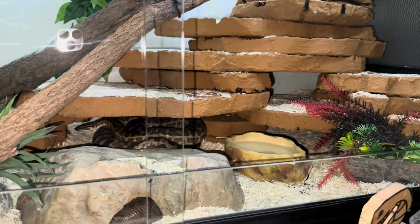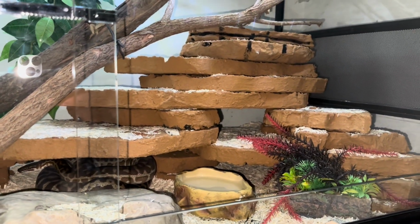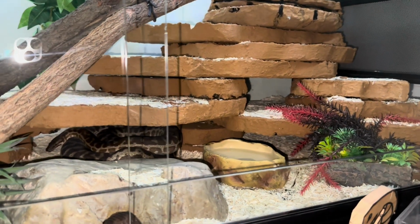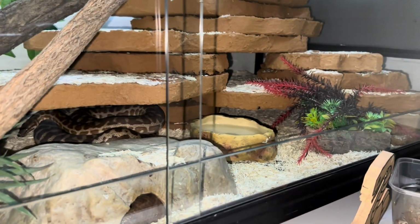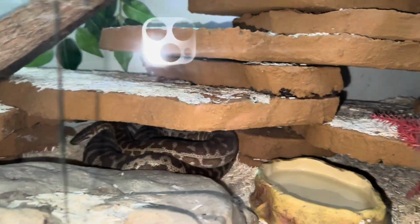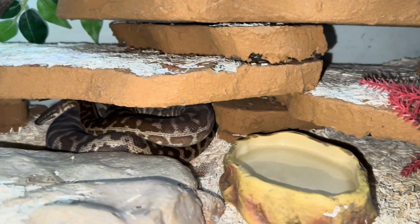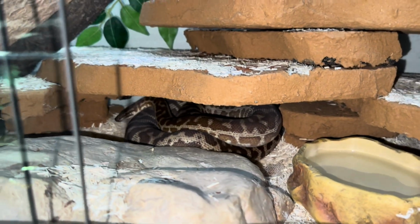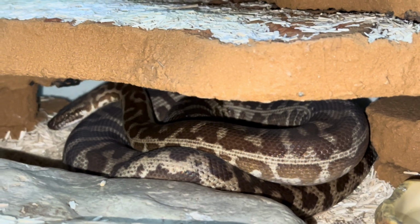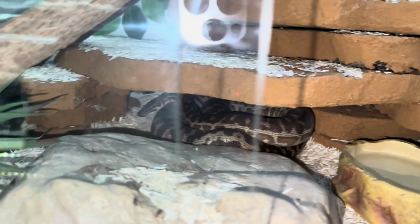Water bowl. Now this is another fake rock stack, very similar to Rosu's, just a bit taller and a bit more work involved. And there's at least 3 places here for them to curl up into, which is where Snickers is currently at. Both girls have been eating very well, loving life, just not really sharing the love, I guess. So this one here is Snickers, very beautiful little children python.